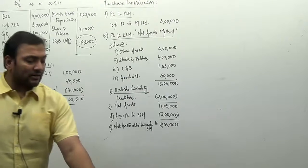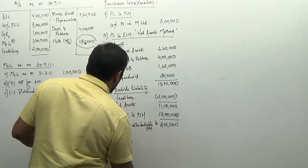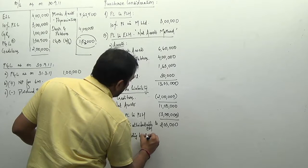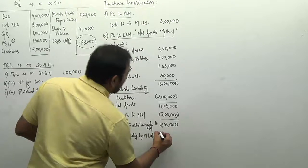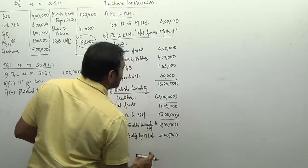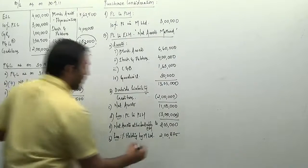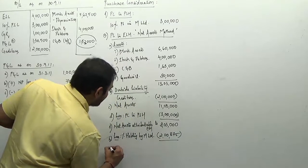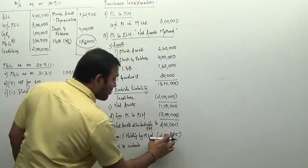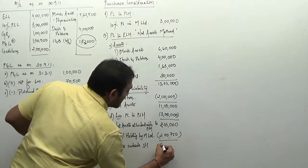₹8,03,000. Out of this he says 25%, check first line after the balance sheet. M Limited holds 25% of the equity share capital of H. Less percentage holding by M Limited, 25%. 25% of this is 2,875,000. 1/4 of this, or 25%, is PC to outside shareholders. PC to outside shareholders is 6,02,250.